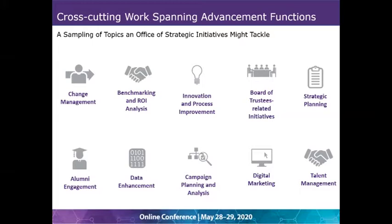I'll go into more detail about data enhancement on the next slide, but this is essentially the process of convening business users around the division in order to identify gaps in the comprehensiveness as well as the accuracy of constituent data, and then prioritizing the closing of those gaps. The third area is campaign planning and analysis.